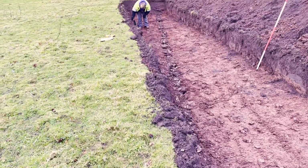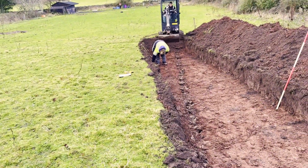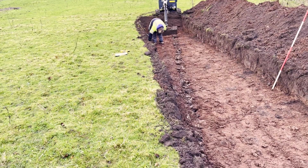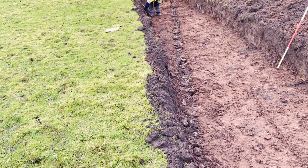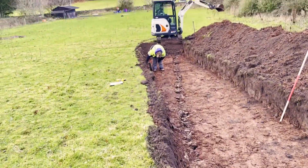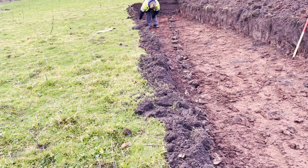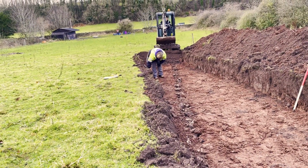As you can see what we've found, if you can see it going in a straight line down the trench there, it's actually an old style drain. Essentially it's about 3 foot underground, about 9 inches wide, and it's just like a pile of rocks. But for its time, pretty straight, some nice handiwork, and obviously we've just used it for drainage on this sort of farmland before.